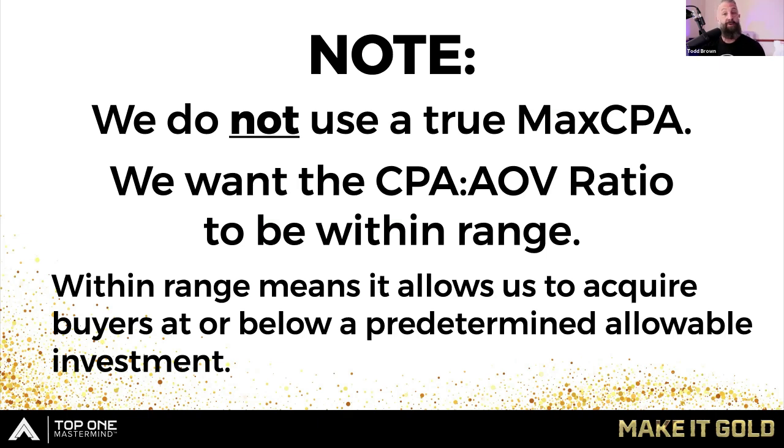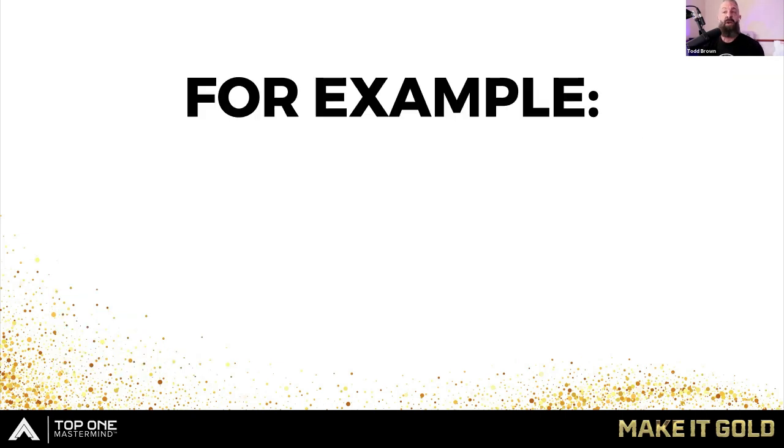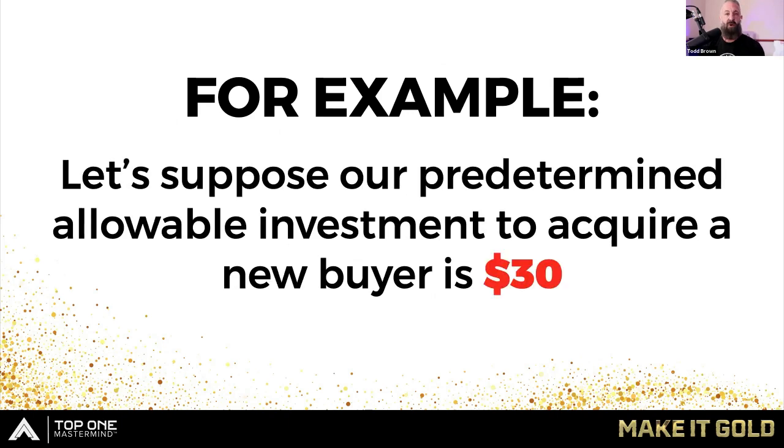Would you be willing to invest 30,000, 20,000, 10,000, 50,000, 100,000? What is that number, right? Because what that number ultimately tells you is what you would be willing to invest to get a single buyer. In essence, it tells you this predetermined allowable investment. Predetermined allowable investment, meaning we've determined that we are willing to go out of pocket, let's say, for argument's sake, $30 out of our bank account to acquire a new buyer, right?